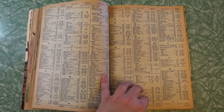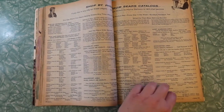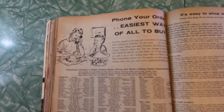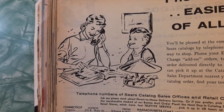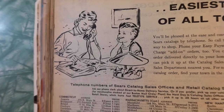So here's just, we'll flip through the index. Here's all the shop by phone numbers. Here we got a little cartoon here of the mother ordering from the catalog and little Timmy with his carousel laughing patiently, like all good children do.